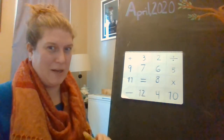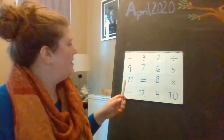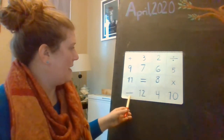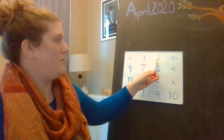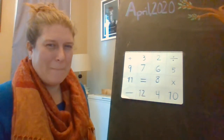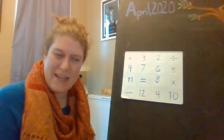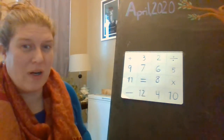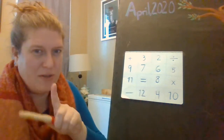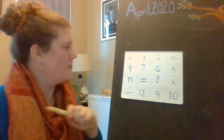All right, now I'm going to try it with a different symbol, and I'll say the first one out loud. 10 minus 2 equals, did you know it was 8? 10 minus 2 is 8. I'll do 2 more with that symbol, but I'm not going to say the numbers. So you watch carefully and see if you can sort out the answer on your own.